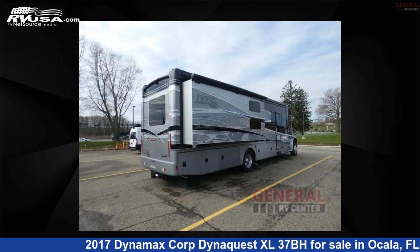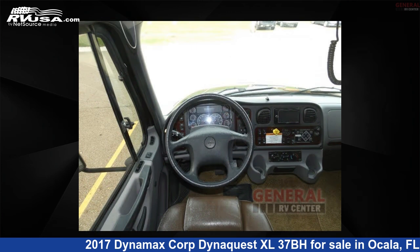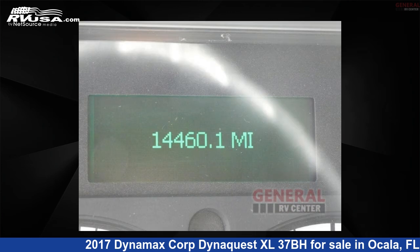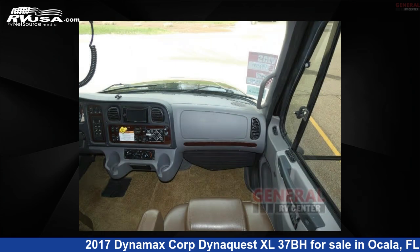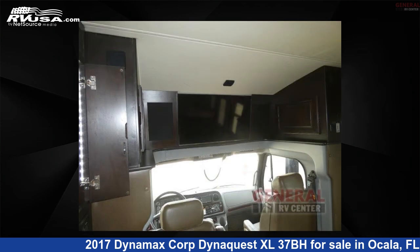This used Dynamax Corp is 39 feet 0 inches in length and features Sleep 6 Slideout. The floor plan layout of this Super C features bunkhouse, outdoor entertainment. This 2017 Dynamax Corp Dynaquest XL 37BH is built on a Freightliner M2 2112 chassis.